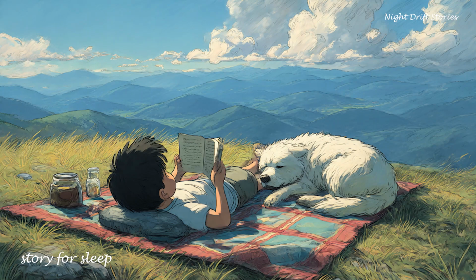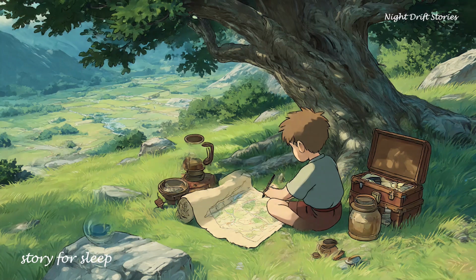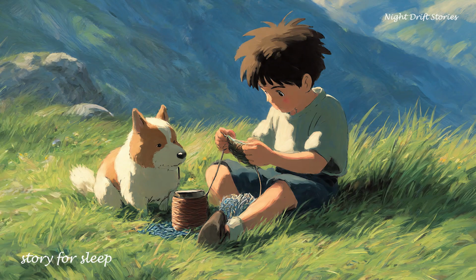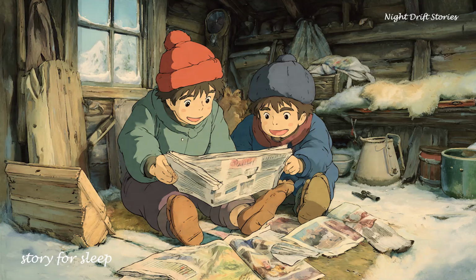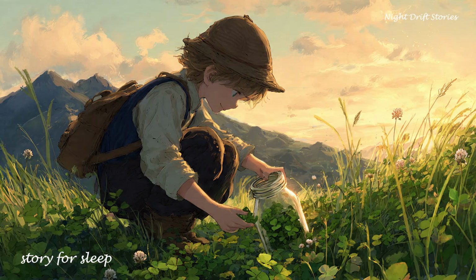Chapter 40. Sandstorms can reshape the Sahara overnight. Winds lift millions of tons of sand, moving dunes and covering ancient settlements. Travelers must seek shelter quickly, while scientists study these storms to understand desert dynamics. The desert is constantly changing, proving that even barren landscapes are alive with energy and movement.